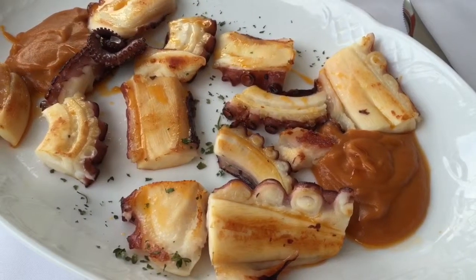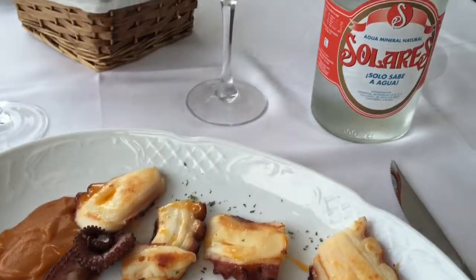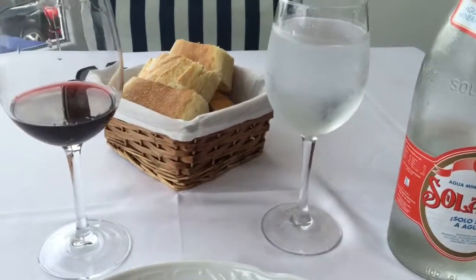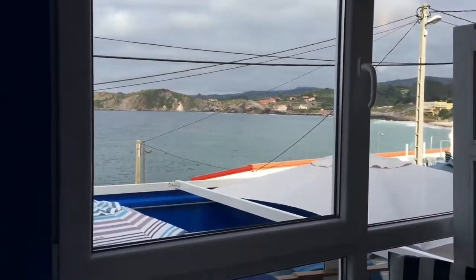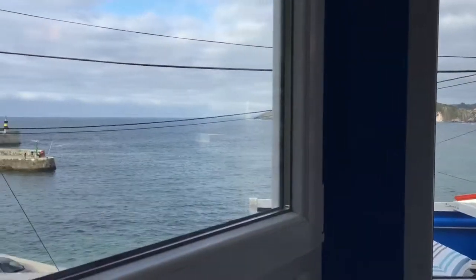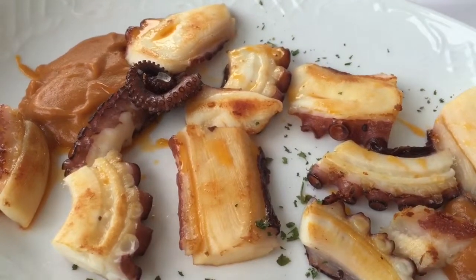There's a light dinner tonight since we're near the ocean again. Some pulpo, some water, some bread, some vino tinto. But yeah, I mean, we're really close to the ocean. Like, right there is the ocean. Right outside. Pulpo. Yes. Octopus.